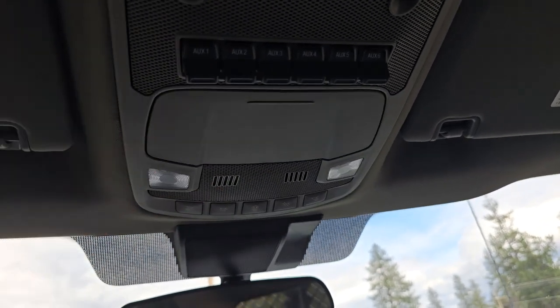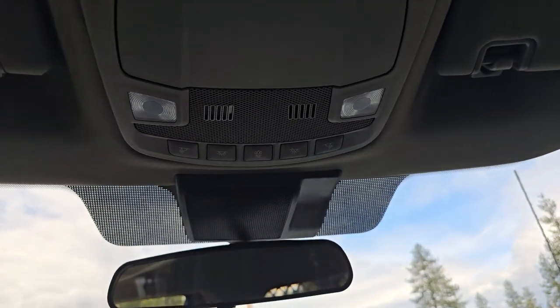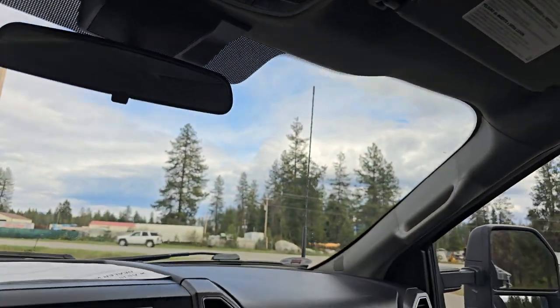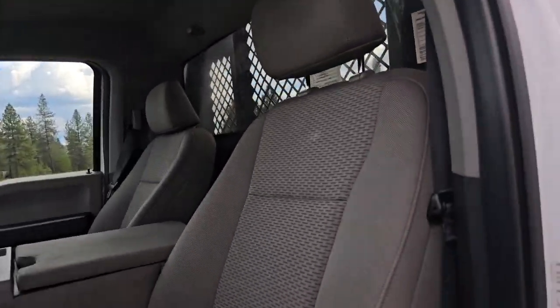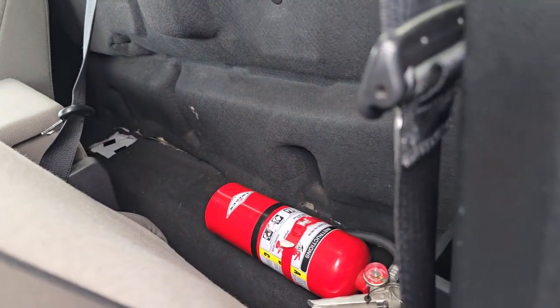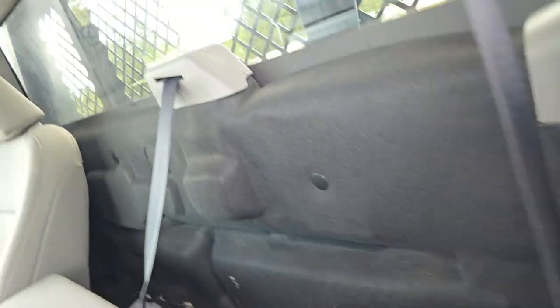Obviously a sunglasses holder, and then your light controls up there. We'll hop out, we'll go to the other side. I'll show you behind here. There is a little bit of rear behind seat storage. Obviously there's a fire extinguisher there. Nothing on that side, just room for whatever you might need.